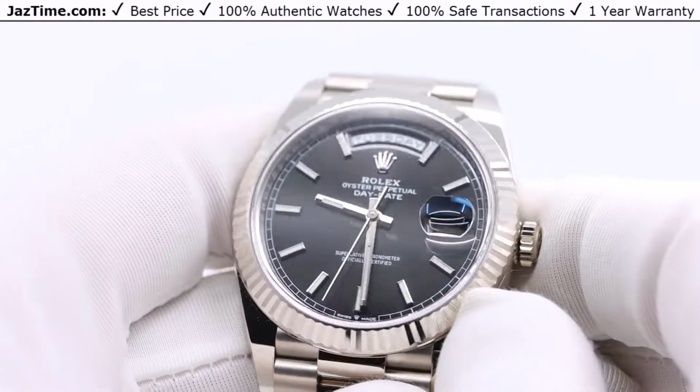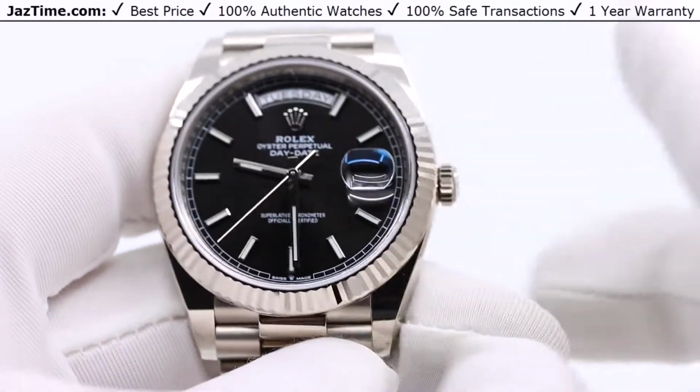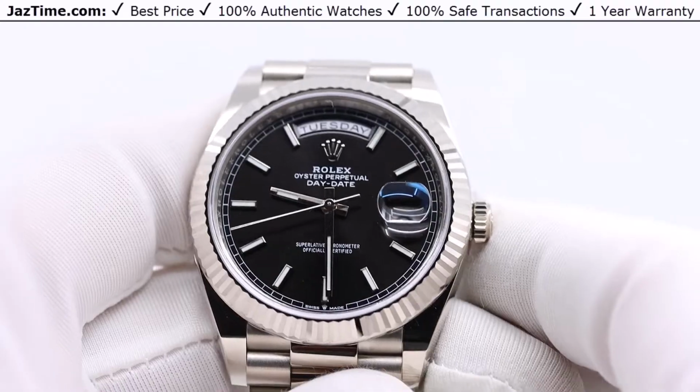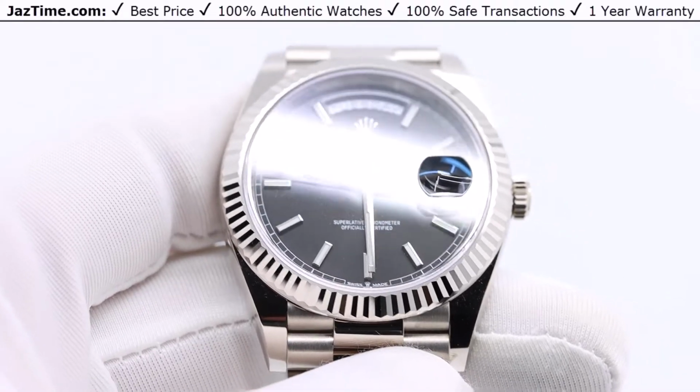But it appears that way because of the way that they have done it. The sunray finish is applied by using a physical vapor deposition or electroplating, and it's a light coat of varnish that gives the dial the final look. It's an absolutely beautiful dial.